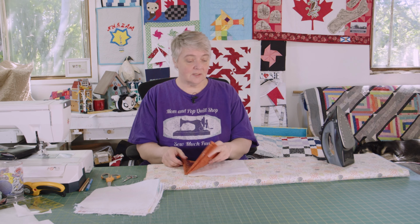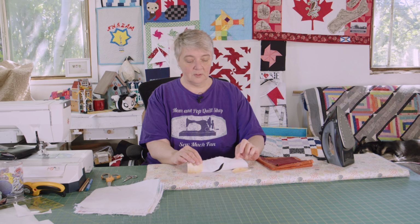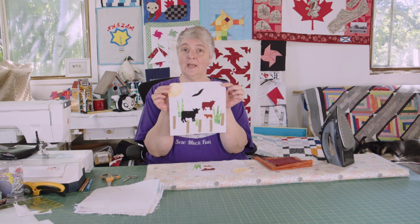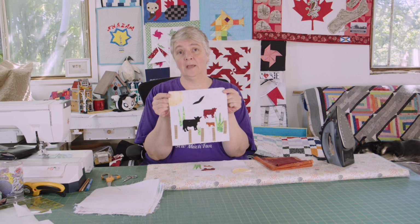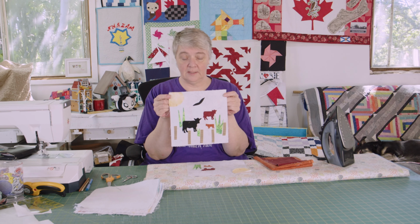So this block here is actually block 13. I spoke about it the last time. Actually, that was block 12. So this is block 13. I'm sorry about that. And this is the one that helps represent the beautiful cows that have been hanging around in our back 8 to 9 acres of our property. Not the back, but the ones just right behind the house.